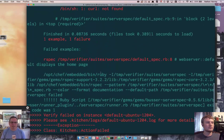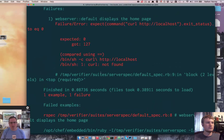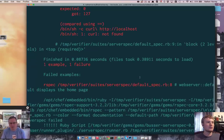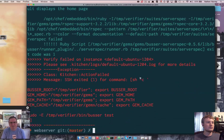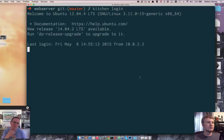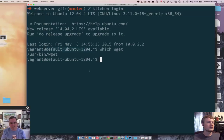Okay. And we can see here that we have all kinds of problems actually. Failure: expect command curl to exit with a 0. Curl was not actually found on that host. Oh, okay. So that's a problem. We know that we can't pass this test yet. Let's try kitchen login. What kitchen login will do is actually take us into that machine. And you can see here that I'm the Vagrant user on the default Ubuntu. Let's see if wget is installed here. Wget is.